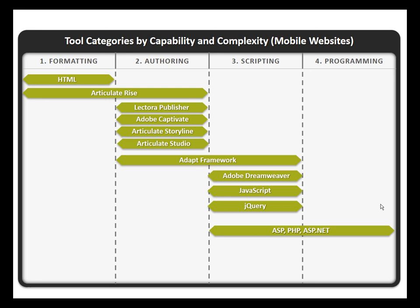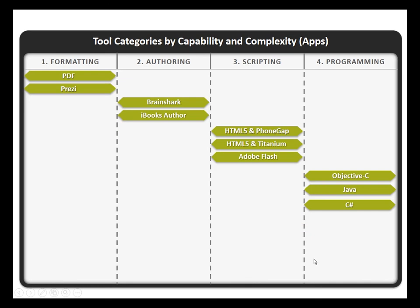And you don't want to choose something that's more complicated than what's needed, but neither do you want to choose something that can only accomplish formatting when you need to have interactivity in it. The next chart that I'm going to show is the same categories, but now it is about apps instead of delivering for mobile websites. And typically, anything you're going to deliver through a standard LMS, a SCORM, or AICC, you're probably going to develop it as a mobile website.